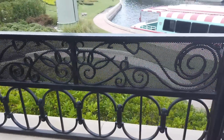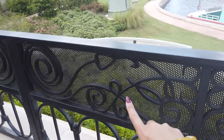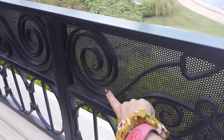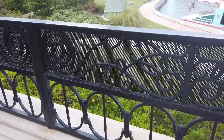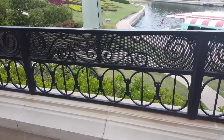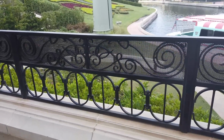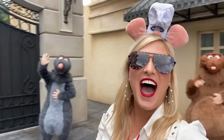So Remy's also in the ironwork here and he's running in profile. So this Remy right here, you look at his eye, his nose, his mouth, his ear, and then the curl is his tail. Can you see it now? It's a very, very subtle detail, but it's there, and now I can't unsee it. So now this Remy's going that way, and that Remy's going that way. Can you see it?